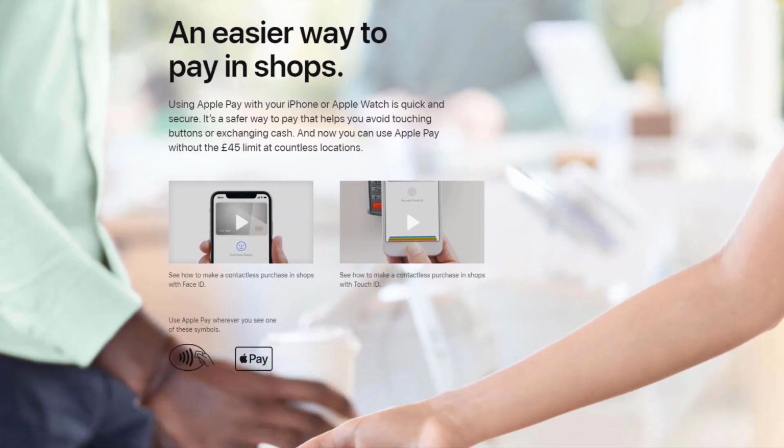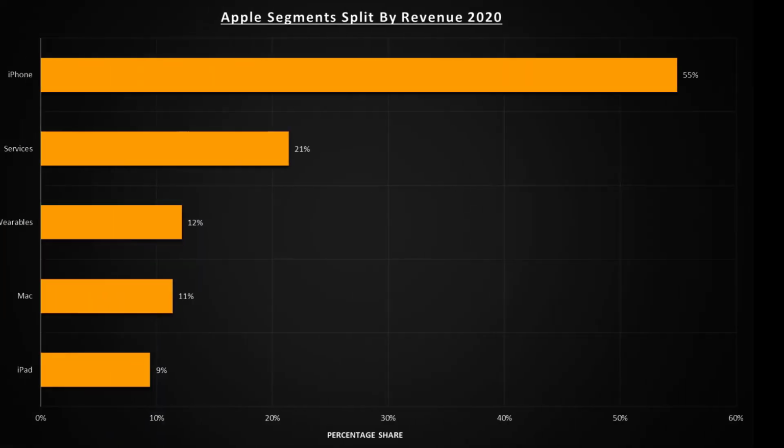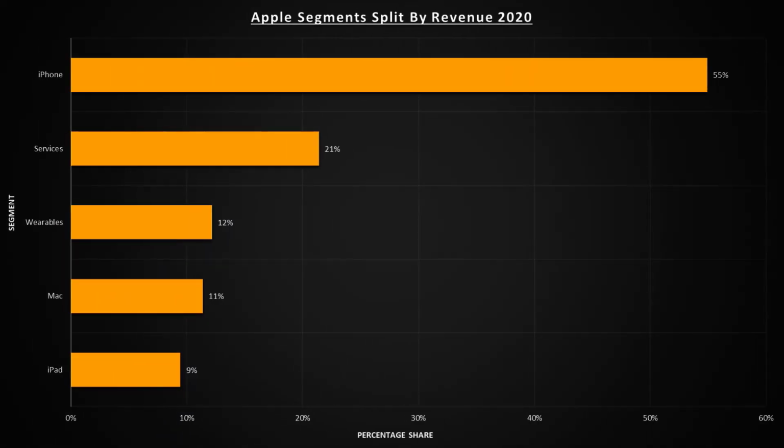If we now have a look at how the revenue for each of these segments compare, we can see that Apple's main source of revenue is from iPhone sales. In fact, iPhone sales count for more revenue than all of the other segments combined. Maybe a little surprisingly, the next largest source of revenue is from their services, so the App Store, Apple Music, Apple TV, etc. Then we have wearables, the Mac, and the iPad making up the rest.